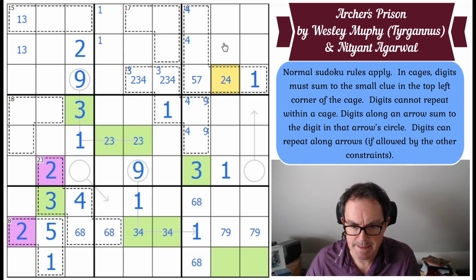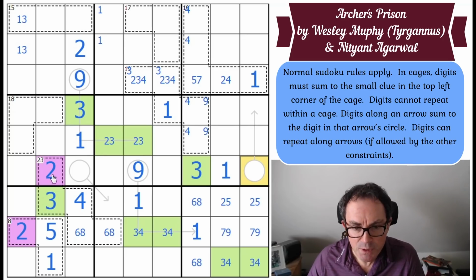Okay. 3 and 4 have got to go in these positions in box 9. That makes these 2 and 5. Do we know what this arrow is? Beautiful, beautiful. Right, 2.